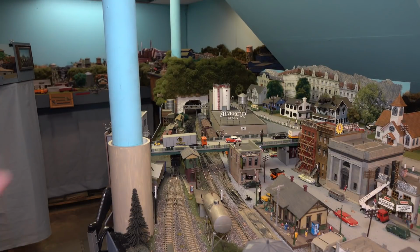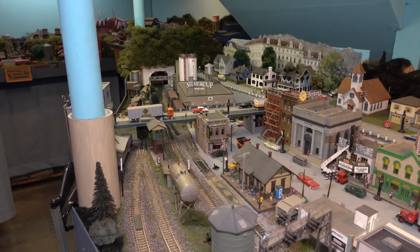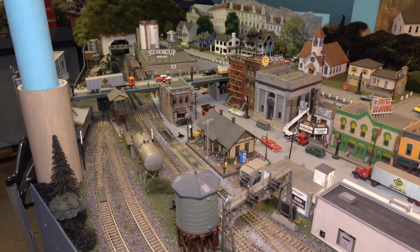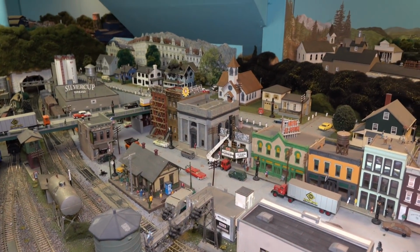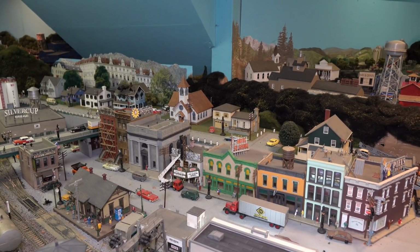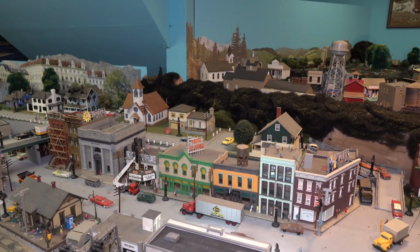So continuing on, we pop out here, and we're in Portland. Very, very large town here. And I'm a very religious person, so I like to put churches in my towns. You can see on the upper level there's a church. And realistically, you have to show how people get up there. There's a ramp here, and there's also a bridge over there.